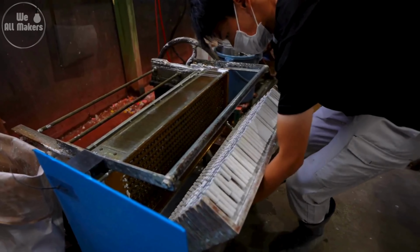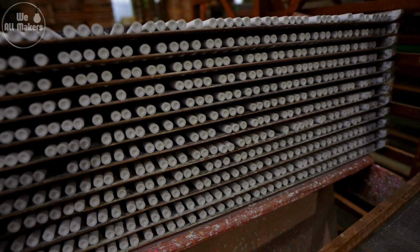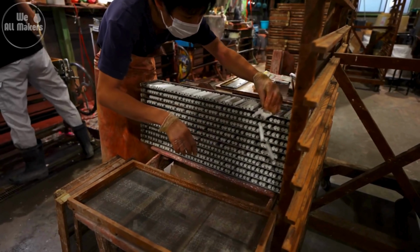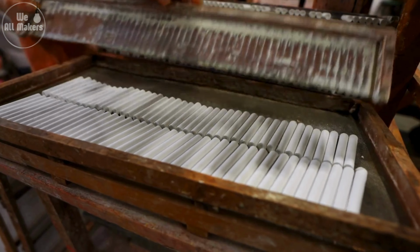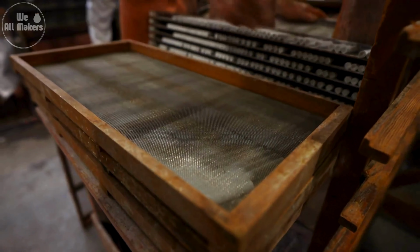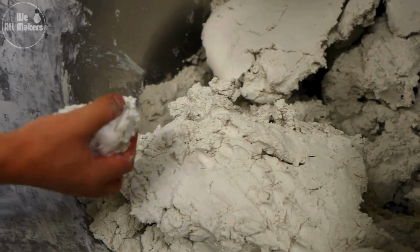Once the gypsum chalk has fully hardened, it's removed from the molds and laid out for inspection. The factory workers manually screen each piece, checking for any defects or imperfections. This attention to detail ensures that only the best quality chalk is used. While the gypsum chalk is inspected, the calcium carbonate chalk base has been aging for a full day.